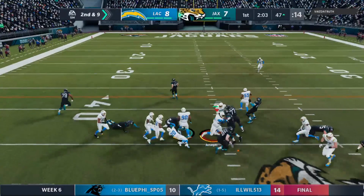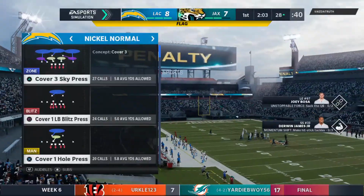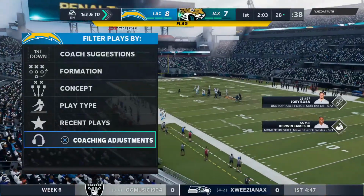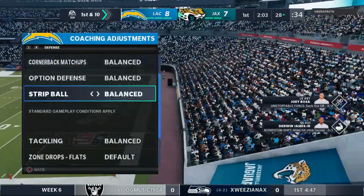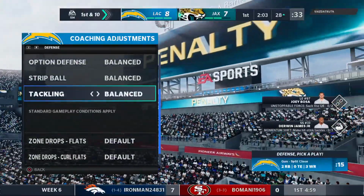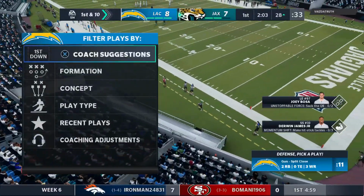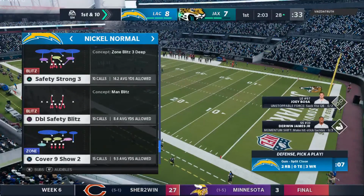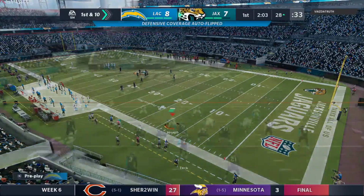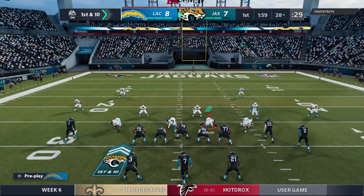Now a handoff here to his running back. And he's going to be brought down by the face mask. Here come the flags. This is going to get him a first down. So the penalty yards marched off on the face mask. Here's 1st and 10.